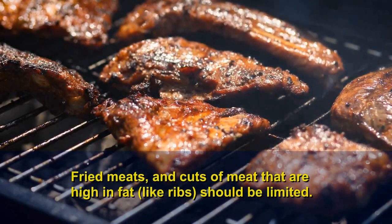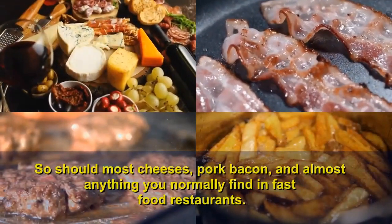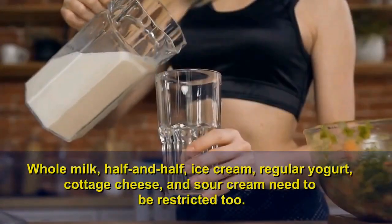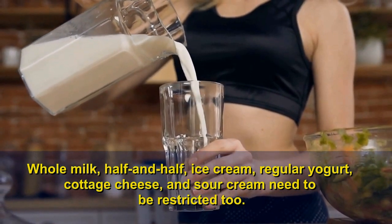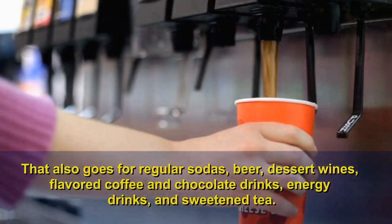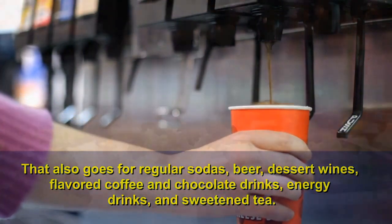Fried meats and cuts of meat that are high in fat, like ribs, should be limited. So should some cheeses, pork bacon, and almost anything you normally find in fast food restaurants. Whole milk, half and half, ice cream, regular yogurt, cottage cheese, and sour cream need to be restricted too. That also goes for regular sodas, beer, dessert wines, flavored coffee and chocolate drinks, energy drinks, and sweetened tea.